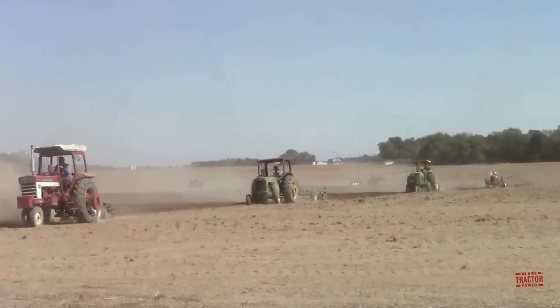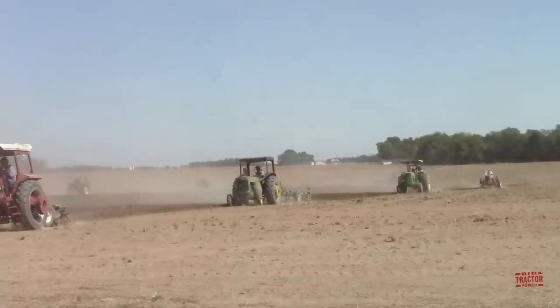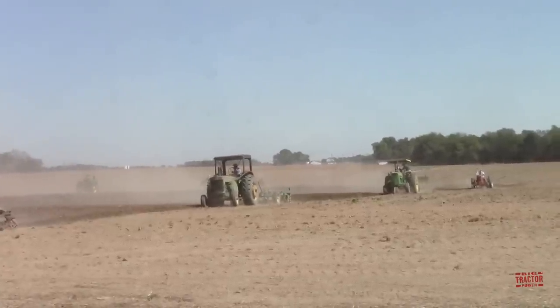Stay tuned for part two in this series where we'll head out to the field and you'll actually be able to see and hear these tractors turning over the dirt.